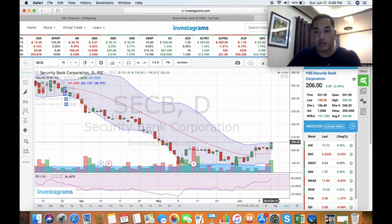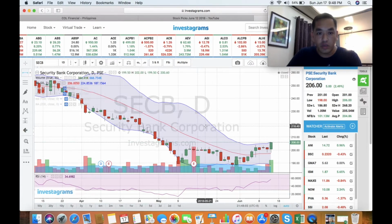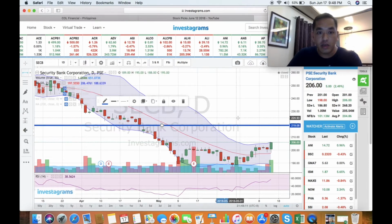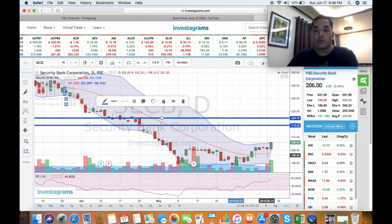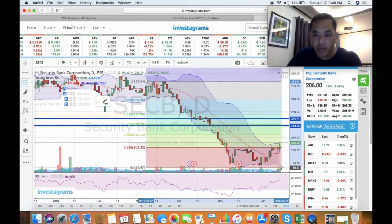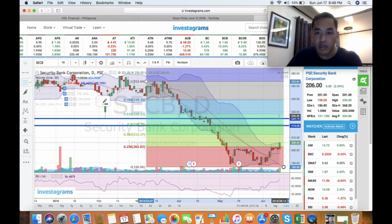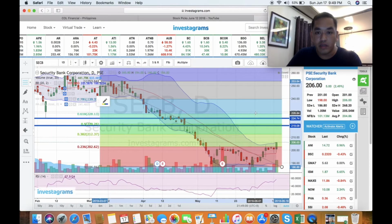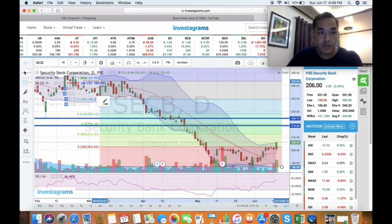Let's see if the upper band will be broken. If the price closes above 206, then it will run to over here. This will be a resistance. Okay, and this. If I will be trading this stock, the target price would be over here. This is what I do sometimes when I trade. This is my target price, the 61.8% Fibonacci.